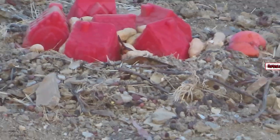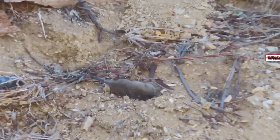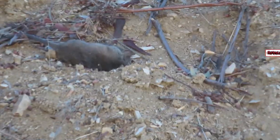What about this one? The peanut there is still there. And half of the truck peanut has been taken. And we'll see the rat we got yesterday and identified as a roof rat because of the brown color, the extremely long tail and the big ears.